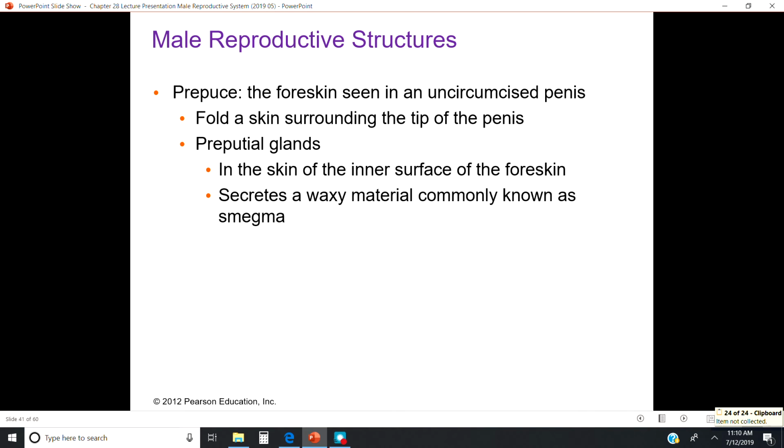Now, when a baby boy is born, he's born with a covering of skin that a layman would call the foreskin. We call it the prepuce. This is seen in a baby boy or a man that is uncircumcised, right? It's nothing more than a fold of skin that surrounds the tip of the penis. On the inside of that skin, there are these preputial glands that produce kind of a waxy material that you may hear commonly known as smegma, right? But these glands are naturally producing this wax to help protect the penis.